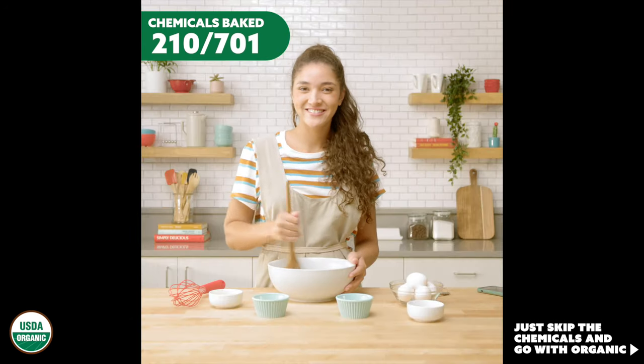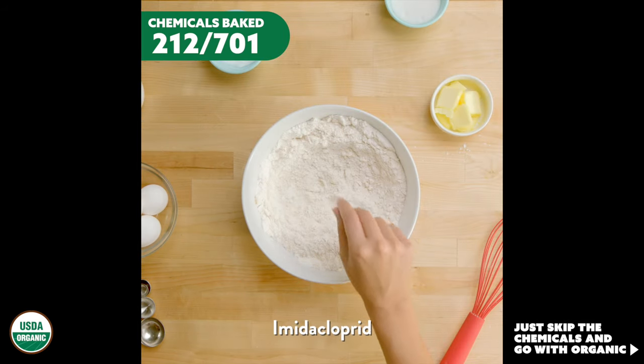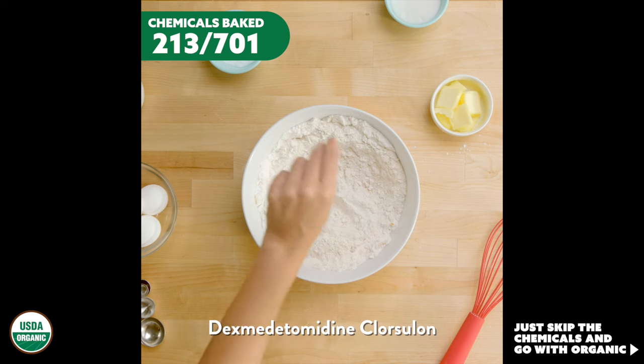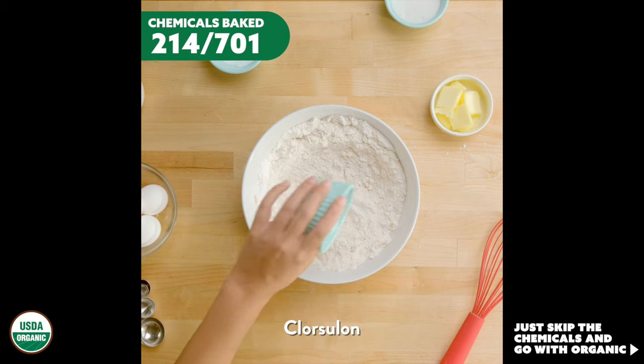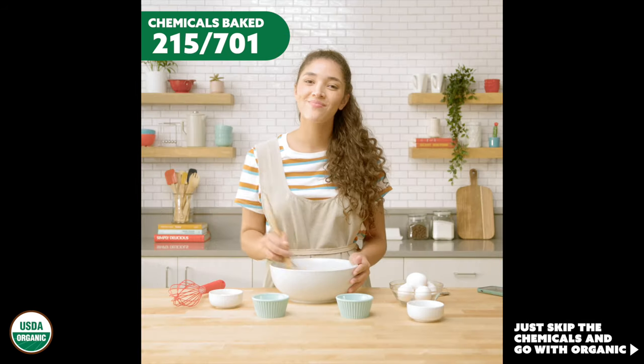Keep stirring. You may also be adding a dash of quomifos and possibly a pinch of imidacloprid, maybe a sprinkle of dexmedetomidine. How about a teensy bit of chlorosilin? Or perhaps an itty bit of itraconazole?